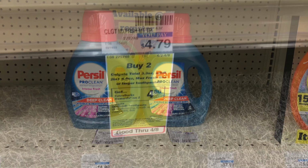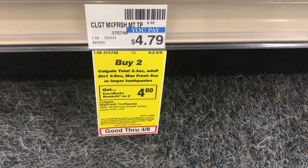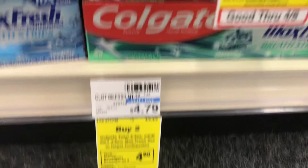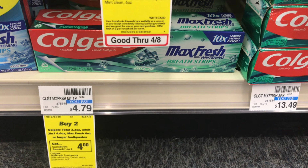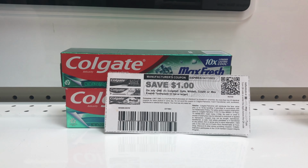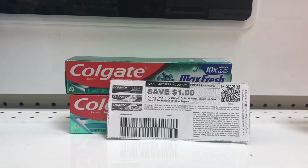But I have a 8 off of 40 next purchase CRT I received in my email that I'll be adding to this transaction. Next deal I'll be adding to this transaction will be the buy 2 get $4 back on Colgate toothpaste, and this is a limit of 2. I'll pick up 2 of the Max Fresh, priced at $4.79. If you have anyone cheaper at your store, that will be a better deal.